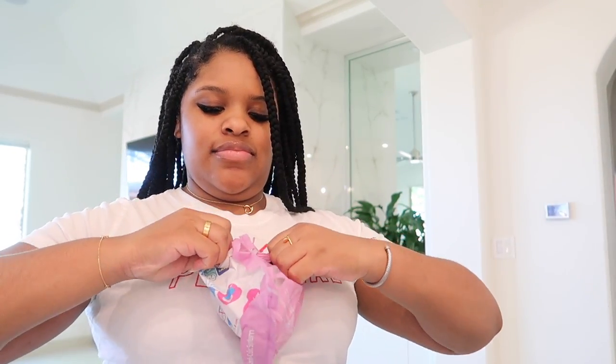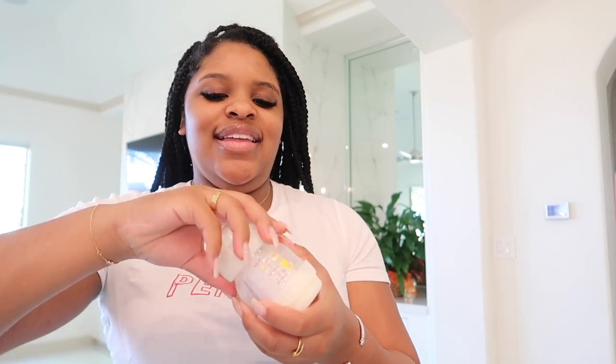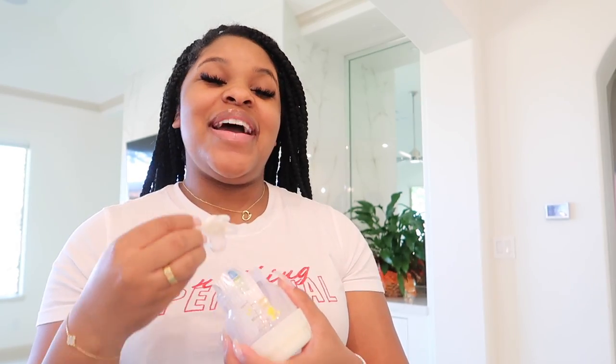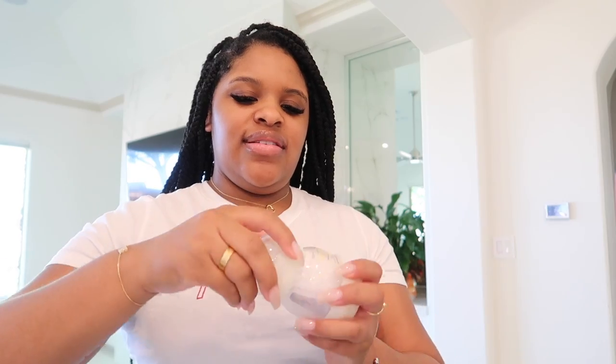Informationals. We have a sample bottle. I think these have something in them. Okay. So there's the sample bottle, and then it has a pacifier. Wow. These are so cute to me because look how small they are. And then it has information about it.